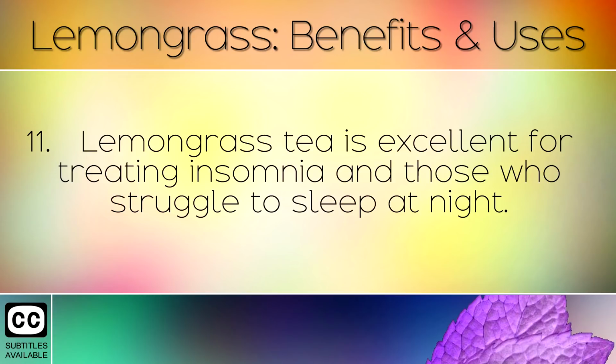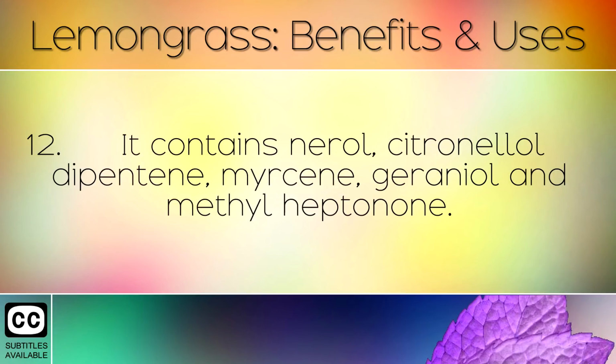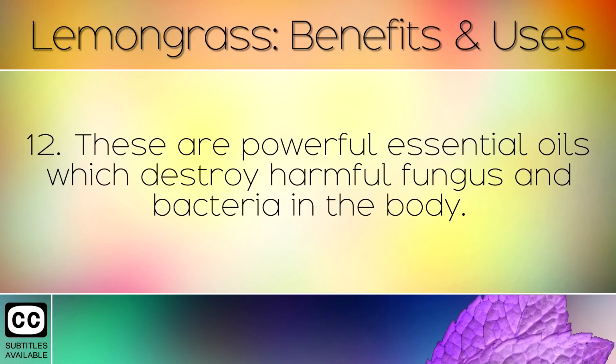11. Lemongrass tea is excellent for treating insomnia and those who struggle to sleep at night. It has a soothing effect on the central nervous system and helps you to unwind. 12. It contains nerol, citranolol, dipentine, myrcene, geraniol and methylheptanone. These are powerful essential oils which destroy harmful fungus and bacteria in the body.